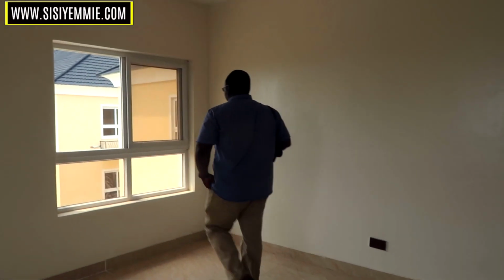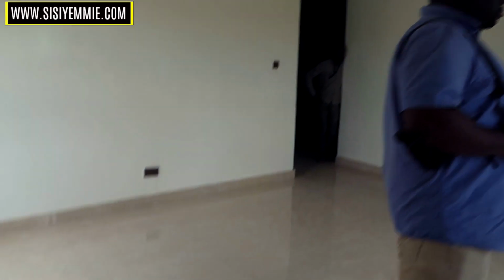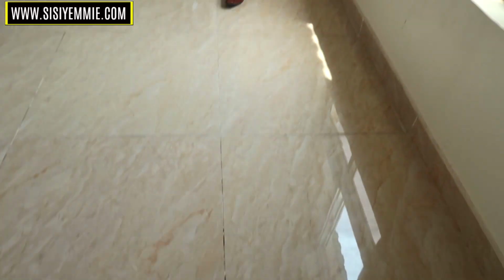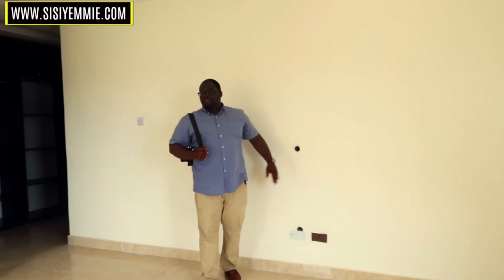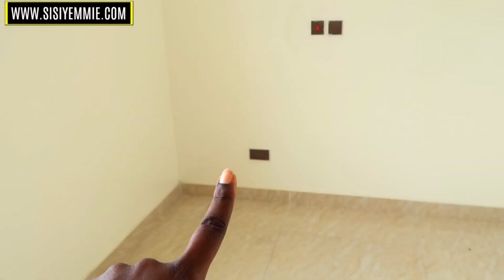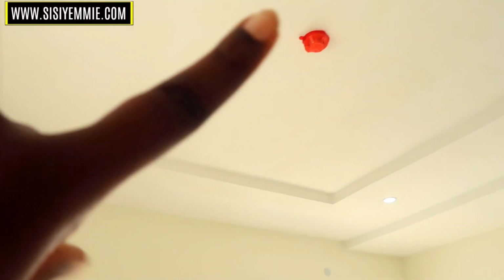Oh yeah. This is the master bedroom. Spacious. I love the tiles. It's not too white and it's not just soft. Very nice neighborhood. Yeah. Bed would be here. And you see? There's a smoke detector. And still surround sound.